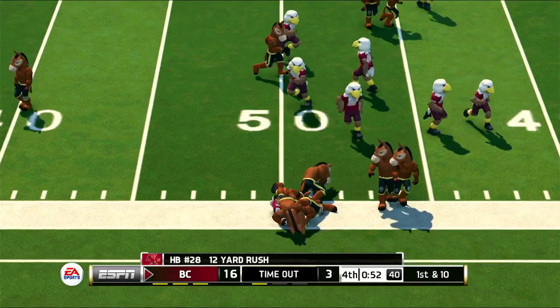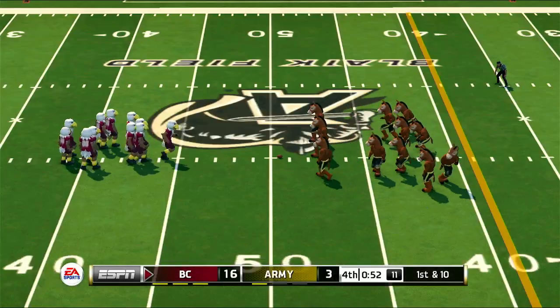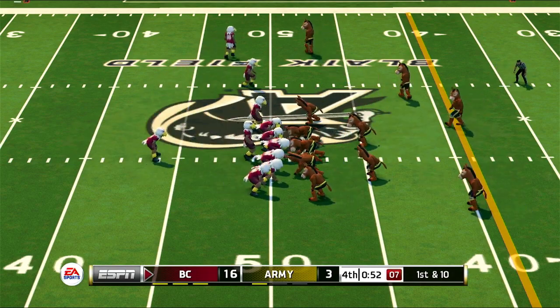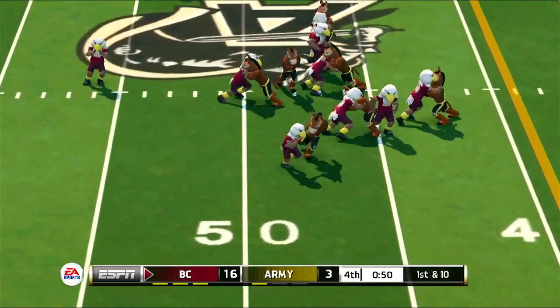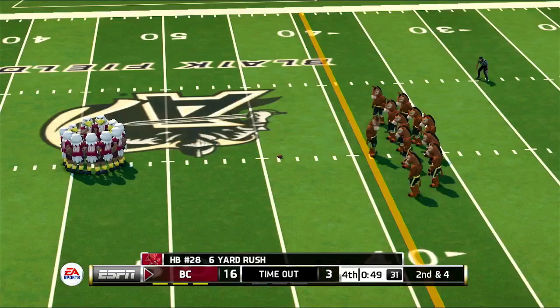He's at midfield. Makes it out to about the 50. If you can consistently run effectively like this, it'll force the defense to pay more attention to the run, and that creates chances in the play-action passing game. And they get nice yardage on that run. Army's out of timeout.